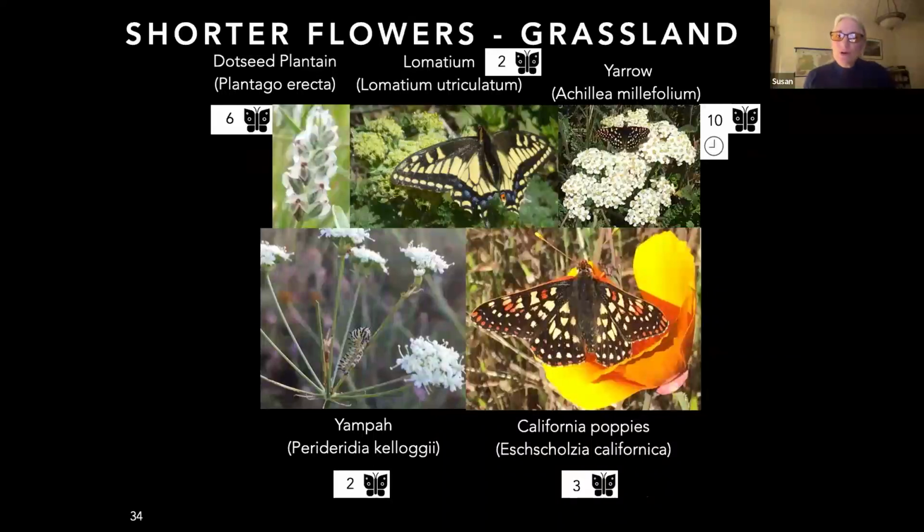We do have some shorter plants. Yampa is pretty short. Poppies are short. Yarrow is short. Limnanthes is short. Dotseed plantain, we talked about that before. We've got to have that in our grasslands, in our serpentine grasslands, in our containers, so that we can have that bay checkerspot. Yarrow is a really, really tough plant. Poppies are tough plants. So some of these are just really easy to grow, as well as supporting a variety of butterflies. My yarrow is already blooming. Poppies are already blooming.